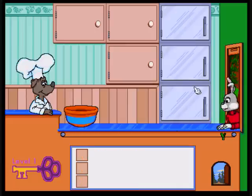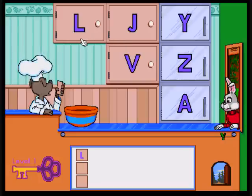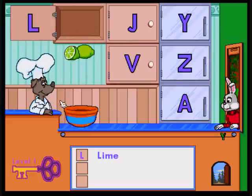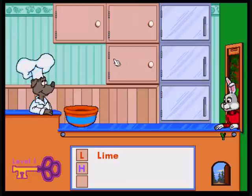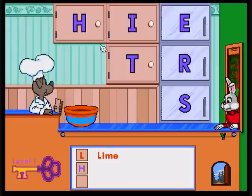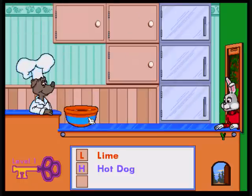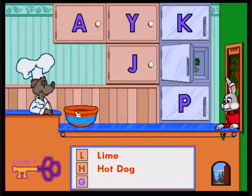Waiter! At your... This ingredient begins with the letter L. Please find some wine. L. This ingredient begins with the letter H. H. This ingredient begins with the letter G. G.